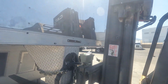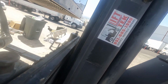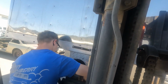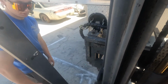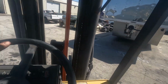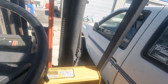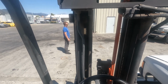So this is how we just move her around so we don't have to hook up the old gooseneck. No truck, the old gooseneck. Just real quick, real simple. Forklift's got way more capacity than the facility. You're good. Back from the shop we go.